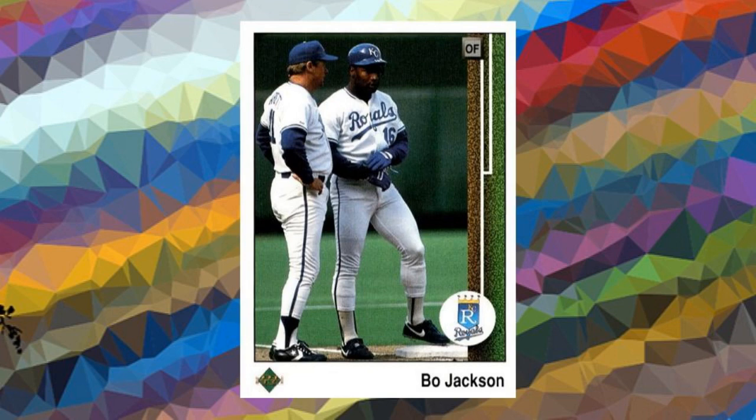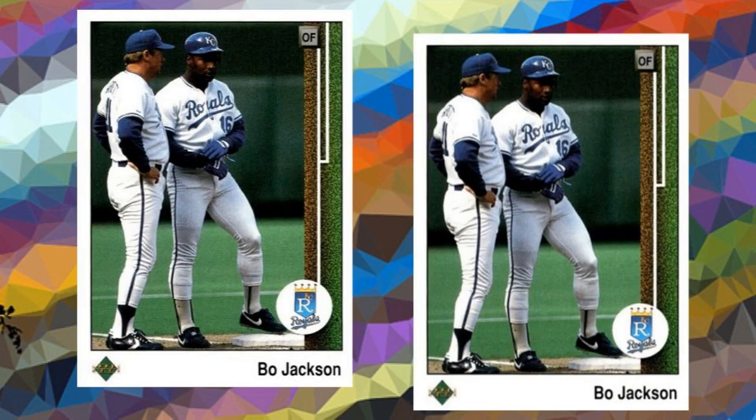1989 Upper Deck Bo Jackson, number 221. Coming off a season in which he topped league average offensive production for the first time by measure of OPS+, Jackson entered the 1989 season as one of the most exciting players of the game. He delivered on that cresting hype for the first and only All-Star appearance, while connecting with a career-high 32 home runs, driving in 105 RBI, and stealing 26 bases, all in a relatively meager 135 games played.